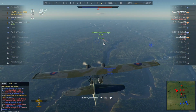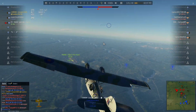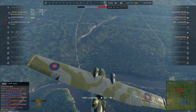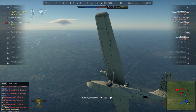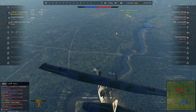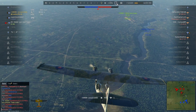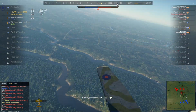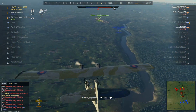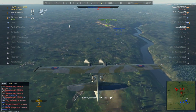Diving back to base is interesting because you have to watch your airspeed. But when you're flying a Catalina and you're feeling a bit brave, you tend to do stupid things, but at the same time, that can pay off, and it is a lot of fun to just muck around in this Catalina. You don't expect to have fun in a Catalina, but I did. This was actually a lot of fun.